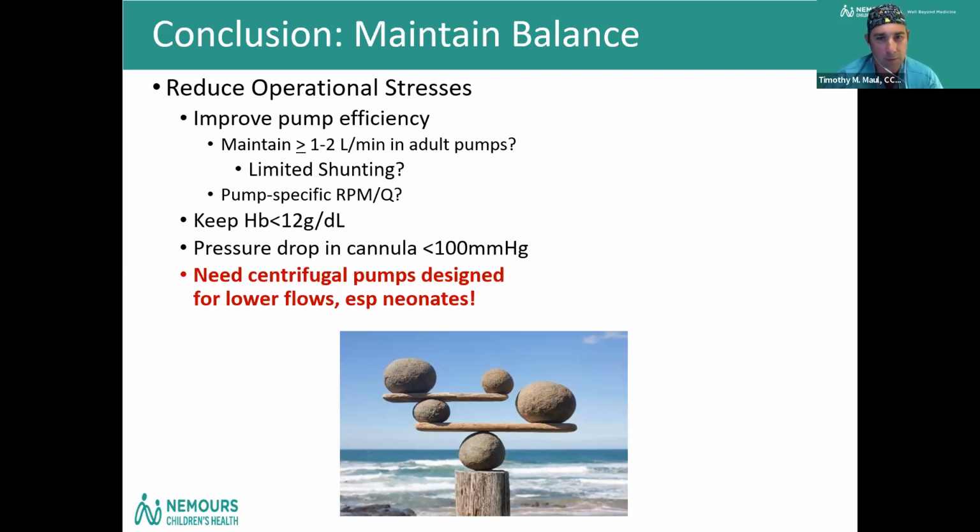Definitely, I want to keep the hemoglobin less than 12. There's no reason, we deliver enough oxygen as it is. We should not see a big detriment to our patients by trying to keep their hemoglobin below 12. And of course, look at your cannula. Keeping your pressure drops below 100 millimeters of mercury just means it's more gentle.